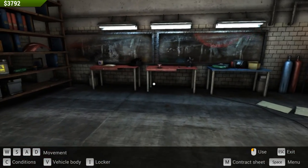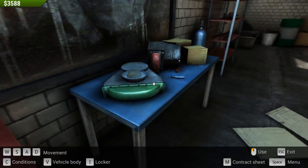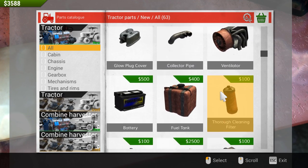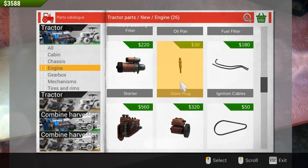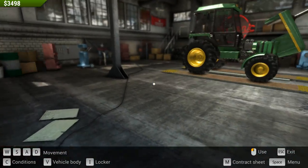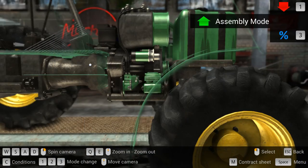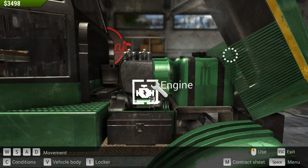Now, I said replace, but can we repair? Well, we can repair the water pump, maybe. Oh, we need a new belt. Where's my computer? There it is. It's got a book still. Ha! Timing belt, or whatever they called that. Let's see. This should be engine. Why do these things all look dirty and used? V-belt, timing belt. Yeah, I guess that was the right one. Okay, whoa, man. Water pump. Timing belt. All right. And another one repaired. Sweet.